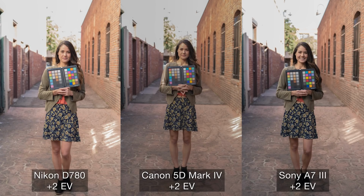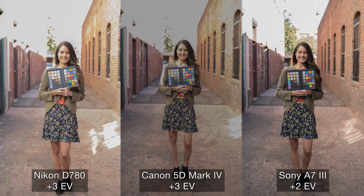Here at +2 stops, the Nikon looks like it's going to be the first one to go. But if you look at her nose and her forehead, there are these little hot spots that are starting to appear. And I guess it is the same here with the Canon too, and the Canon is turning super yellow on her skin. Super yellow. Yeah. The color checker is looking nice and rich on the Canon and the Sony. Nikon seems a little washed, but all right.